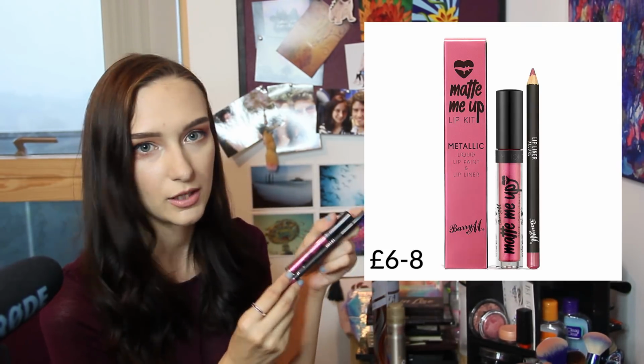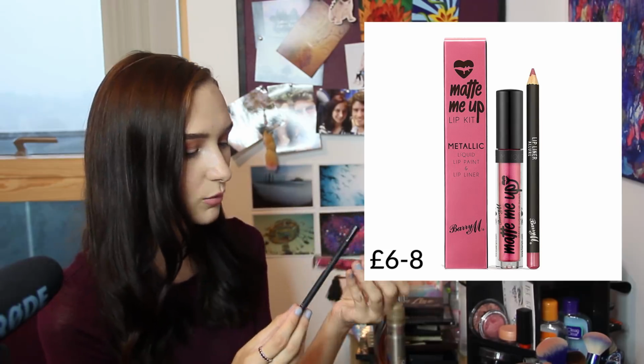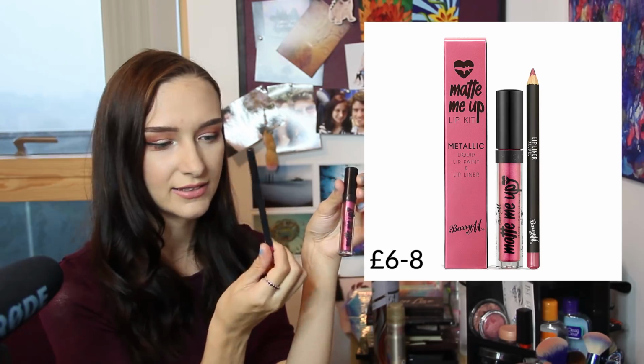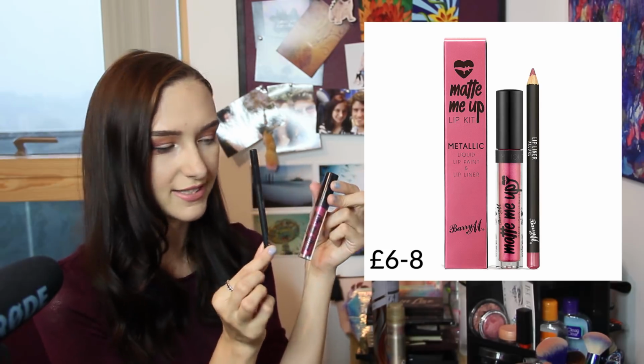So one of my favourite products at the minute are these little Barry M Matte Me Up lip kits. So I got one of the metallic ones in the shade, I think it's Allure. And you get a lip gloss and a little lip liner in the set for I think about £7 or £8. So again, really good value. And the lip liner's decent, it's pretty good. I don't really have too much to say about that other than I like it.